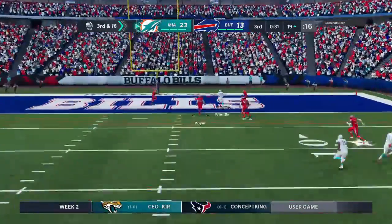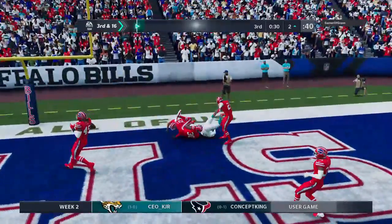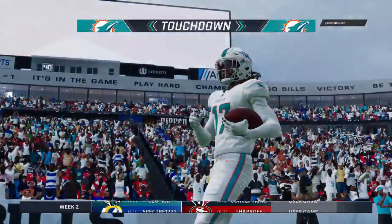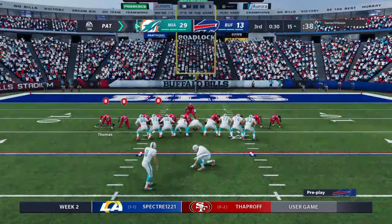Here's Tagovailoa to throw. He's got it. Touchdown, Dolphins. Tagovailoa from 19 yards away. And the Dolphins add on to their lead.